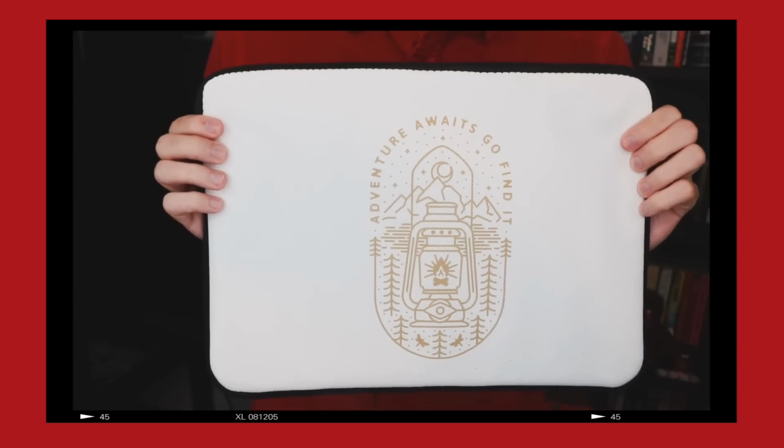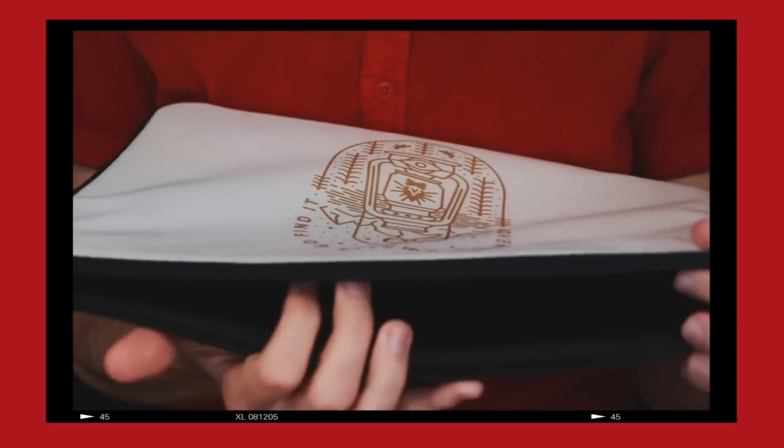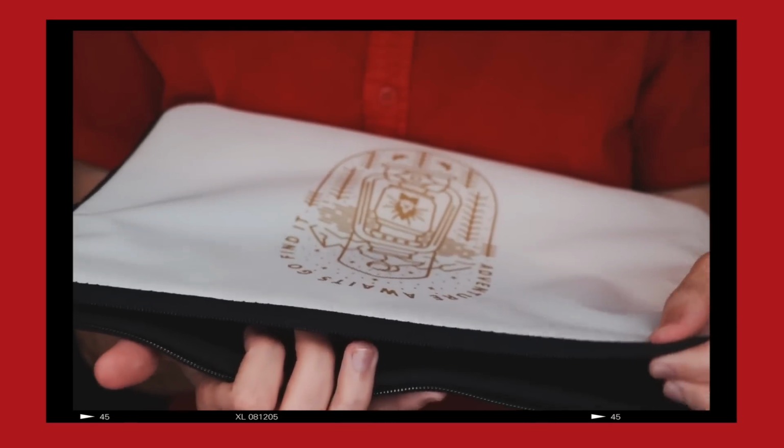First up in that package, I got this laptop case that says adventure awaits, go find it, and it's got this really nice design on it. Very campy, wilderness, adventurer. Now that I think about it though, this really does not have anything to do with my bookish theme that I was going for. Adventure awaits in books, so ha, it works, right? I made it work. I really love this design though.